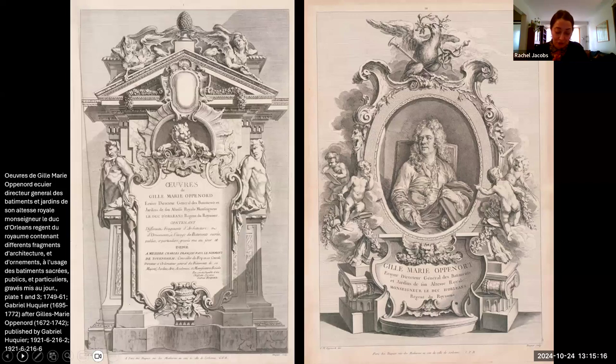The highly influential collector, printmaker, and print publisher, Gabriel Huquier, who we will encounter many times throughout this presentation, published the oeuvres of Meissonier and Oppenor, two of the most influential designers of the Rococo decorative style. This approach to gathering together all of the designs, or almost all of the designs, by a single maker and selling them as a whole collection or oeuvre was novel, and did much to solidify the legacy of the Rococo style and its influence in France and abroad.